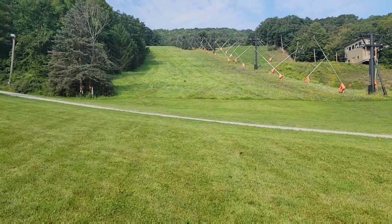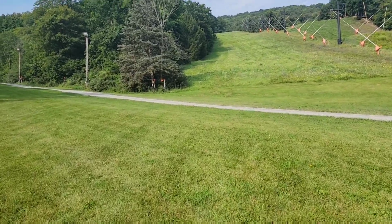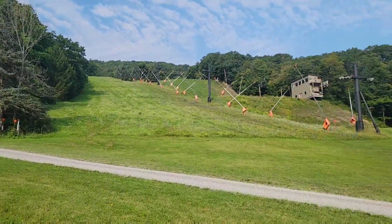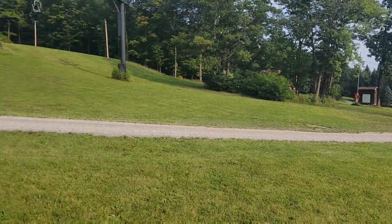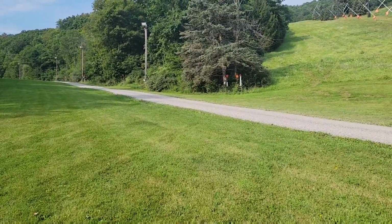So it's Sunday morning. Another week of training. This is going to be kind of long, 1.75 miles, and I'm probably not going to be able to keep up with the breathing and talking, so I'm just going to let you enjoy some of the scenery.